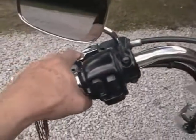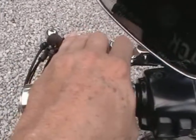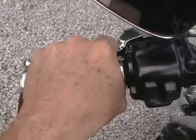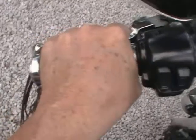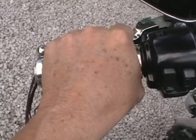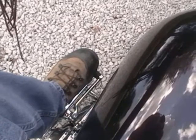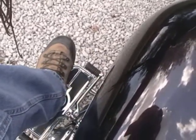Now, with the engine running, the first thing you're going to want to do is pull the clutch lever in. Pull it all the way in until it contacts the hand grip. You're going to want to maintain a tight grip on that and keep that clutch lever in. The next thing you're going to do on the same side of the bike is click the transmission into gear. So by pushing down on the shift lever on this model, one click, it is now in first gear.